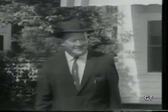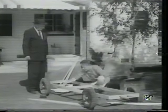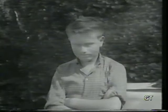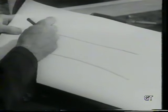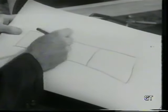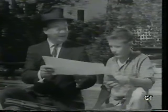What's the matter, son? You having troubles? Oh, this frame's got me beat. It keeps wobbling and twisting. Well, let's see. You started out all right, but you've got to add a few things. Here, let me show you. Now, you've got your two side rails. Now you add more cross members. That gives you more strength, see? Then, put the X member right here in the center. There. You think you can do that?